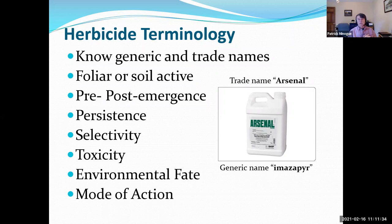Then we need to distinguish between pre or post emergence. Pre-emergence, that's before the weeds come up. You know, it's kind of like a weed preventer. That's the best way I try to describe that. And we'll talk about some specifics there, particularly in herbaceous weed control. And then post-emergence, those are herbicides which are going to be effective on established weeds like Arsenal or Roundup.